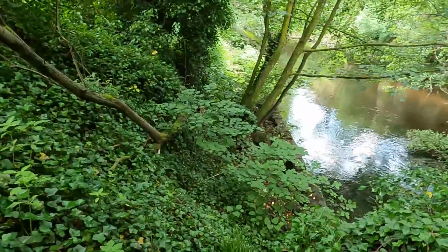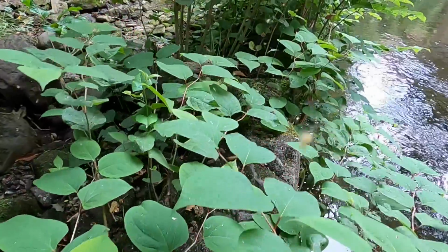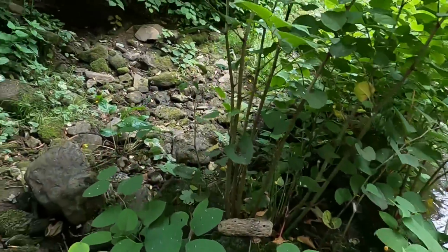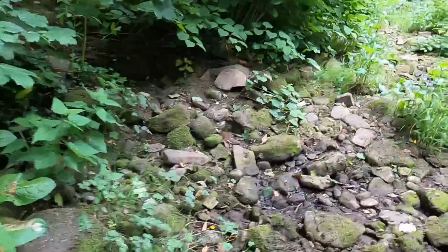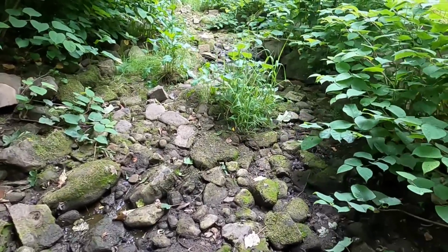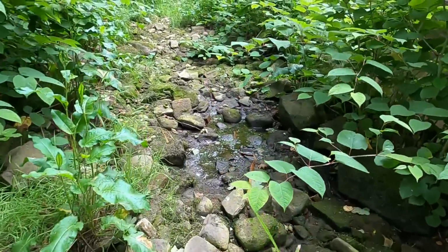Think I need both hands today to get down there safely. See you down there. Lots and lots of flying insects. They do seem to like this former mill feeder stream. I've never found much in this channel, and don't think today's going to be any different, but if I do find something, I'll bring you back.